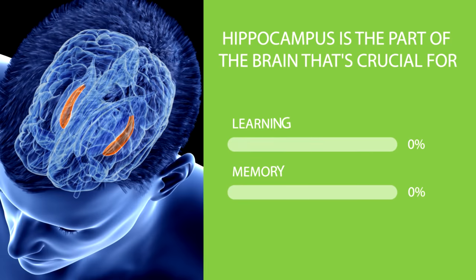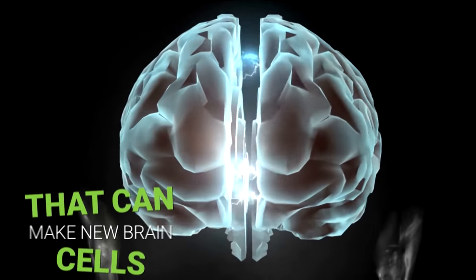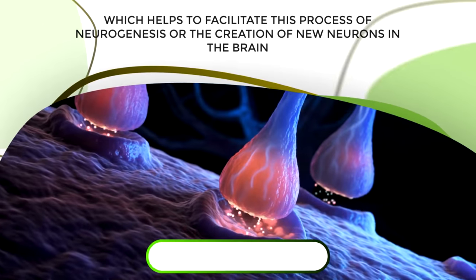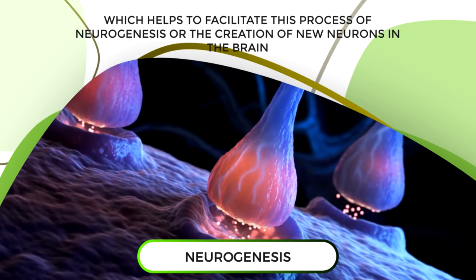The hippocampus is the part of the brain that's crucial for learning and memory. It's also one of the only sections of the brain that can make new brain cells. The increase in blood flow leads to more oxygen being delivered to the brain, which helps facilitate this process of neurogenesis, or the creation of new neurons in the brain.